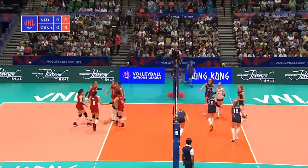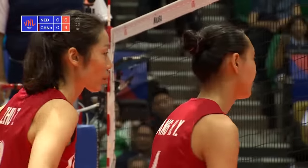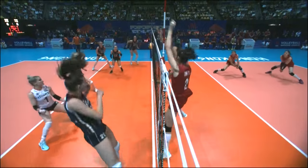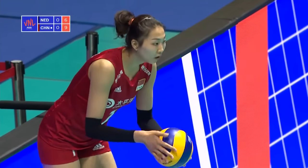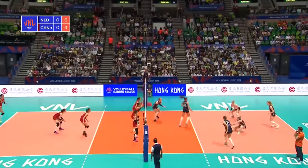Great block, Zhu Ting. It's the other part of her game because she is tall. She's able to reach right over the net, and in that wing spiker position on the left side means she's directly up against the power spiker for the Dutch. And that great stop on Polder, who'd run around the back again for another slide D attack. Yuan with the serve.